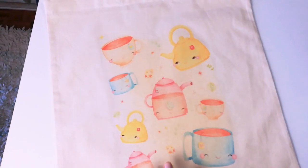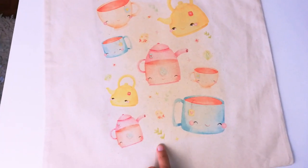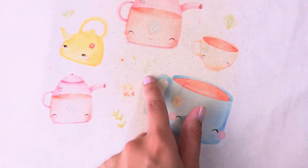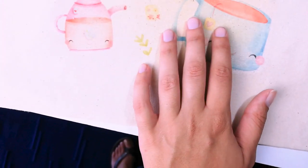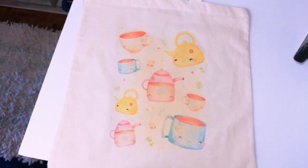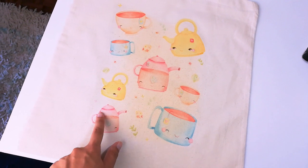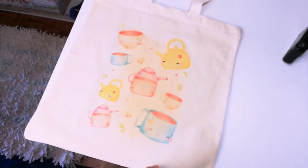But yeah, tell me what you think. I think it looks super cute. Leave it in the comments what image you think I should do next. I really love how you can see the texture of the bag and the little things in here. And yeah, just tell me what you think. I'll do more next week. I just wanted to try this out this week with you just to see if the sheets that I use work and everything. But yeah, just tell me in the comments and I can't wait to do more.